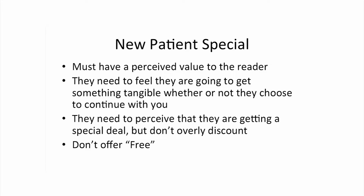Now we're going to get right into the new patient special. There's definitely a technology behind what you offer here. In these webinars, I tend to go back to certain key elements because they are the basics that underlie all marketing. In this case, we're going to go back to the idea of the viewpoint.